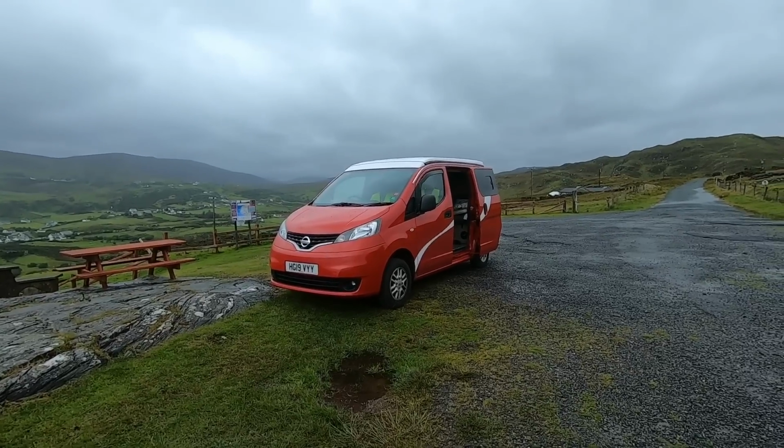We've fired up the tractor. So the storm has calmed down a little bit now. And whilst it's still horrible out here, we are going to make a move and continue on our journey.